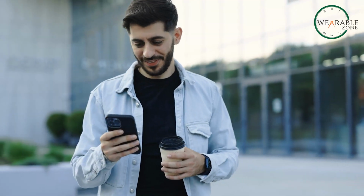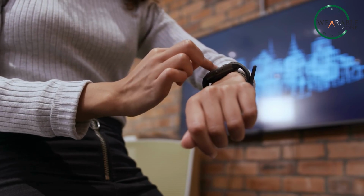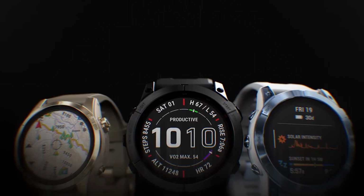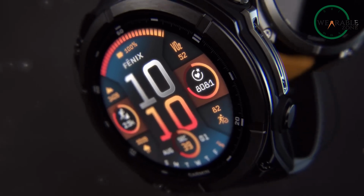Big news is swirling around the tech world, and if you're into premium smartwatches, you'll want to hear this. The Garmin Fenix 8 Pro might be closer than we think, and some intriguing leaks have surfaced. If you were planning to grab a new smartwatch, it might be time to hit the pause button. Why? Because what's coming next could change the game.